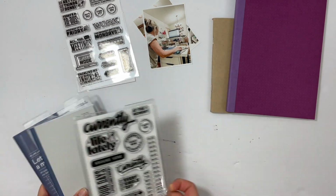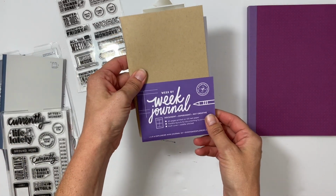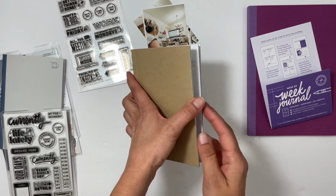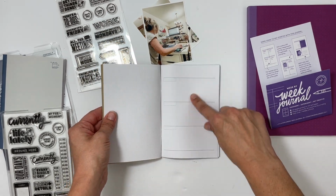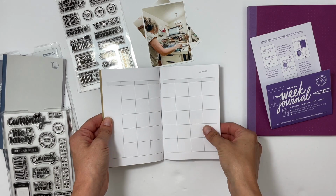Everyday Explorers is going to have some more journals come out. I have this little journal that I'm working with. It's called the Week by Week Journal, and it has 44 pages, and it also has some calendars in it. So you open it up, and it has these 3 boxes, horizontal boxes. You also have a calendar.